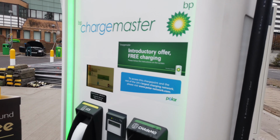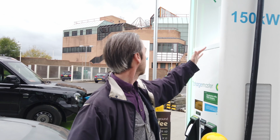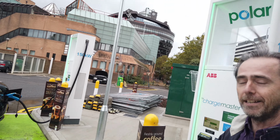Obviously, because I'm up at 89%, I'm not going to get particularly high speed at the moment, but it's good just to come and check them out and see what it's like. It's a good little setup. We've got 4 of the big 150 kilowatts and one of the older 50 kilowatt units, so hopefully you're never going to come in and find them busy, although having said that, they are all busy at the moment. So I'm going to stop mine now and move off and free this charger up to someone else.